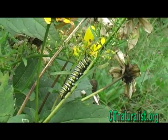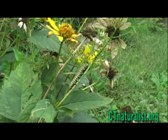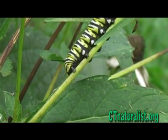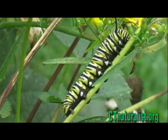For the casual observer, the eyes are often difficult to see, given their small size, and many caterpillars often have elaborate color patterns along the sides of their body that mimic large eyes to intimidate predators.